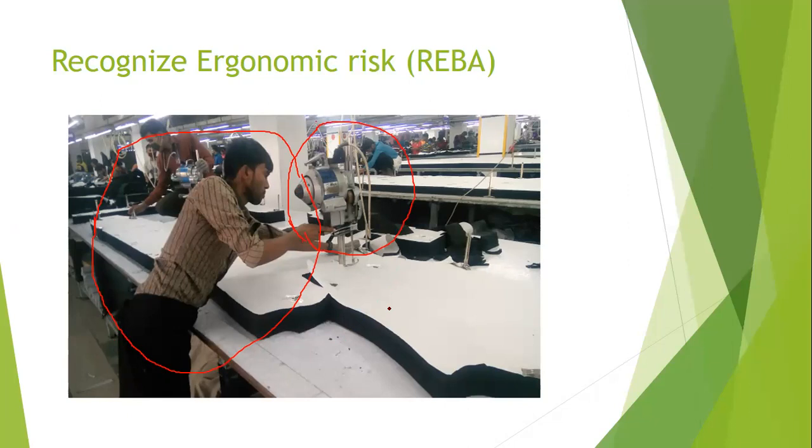No. We see the high bending of the body part, high bending. So there is a twisting in several portions: the twisting in the trunk, the twisting in the shoulder, twisting in the neck, twisting in the elbow. And that is actually awkward posture. This is not a good posture or a balanced posture.